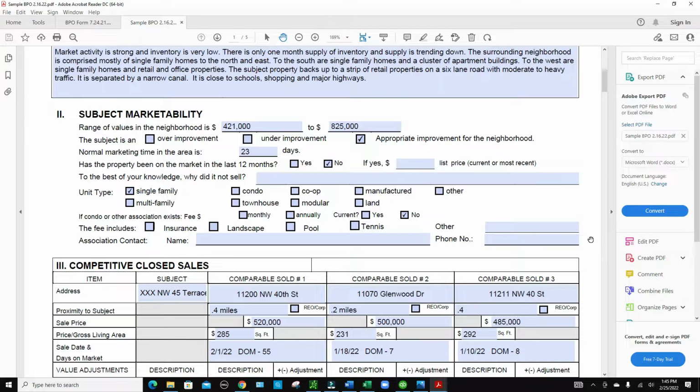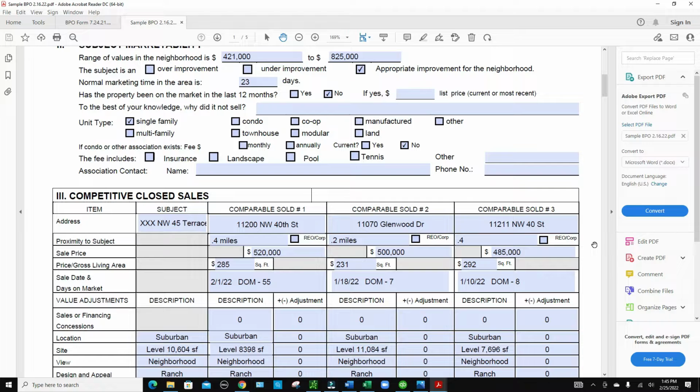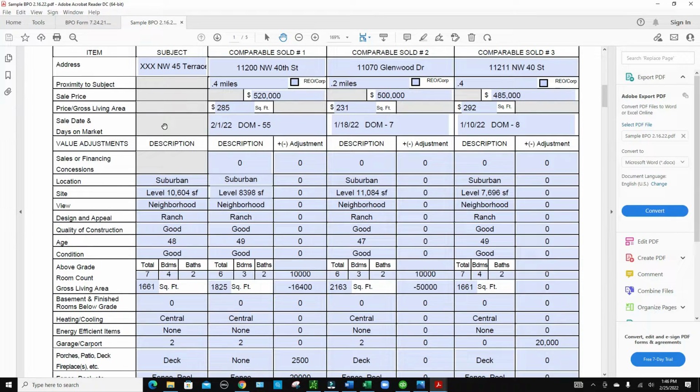If it was, I would say yes, and I would probably give them the name of the broker and contact information. This is a single family home. It's not subject to a HOA. If it was, I would fill in that information. So here are the 3 closed sales and all the information that I filled in.